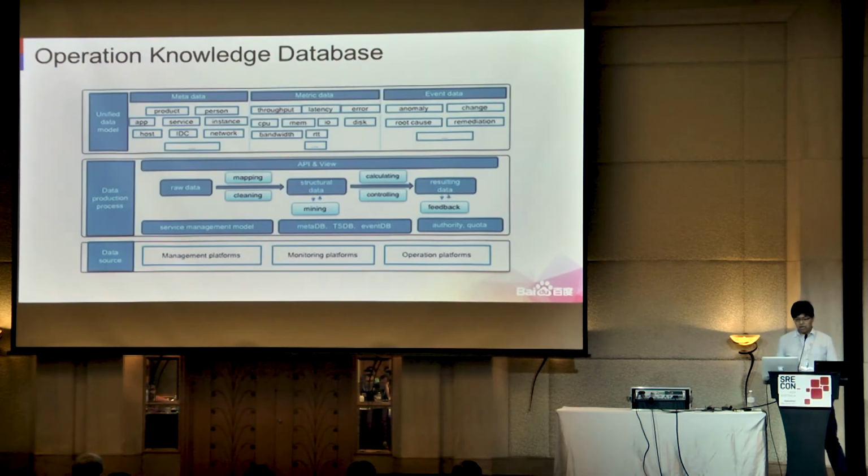Then we also need a big data solution. A big data solution requires an operation knowledge base. There are 2 main parts in our operation knowledge database. First, operation data models abstraction. We need a standard data schema. Without a standard data model, the machine learning algorithm cannot effectively use them to make decisions.